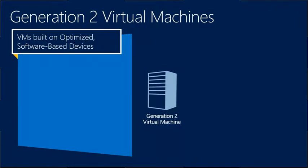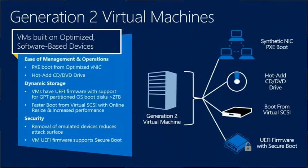We have this new thing with 2012 R2 called Gen 2 VMs. Gen 2 VMs are supported on 64-bit operating systems. 2012, Windows 8, 2012 R2, Windows 8.1 are possible guests. And the Gen 2 VM basically now supports the ability to do a synthetic NIC PXE boot, to be able to do OS installs, as opposed to having to add that gosh-awful legacy network adapter to be able to do a PXE boot.